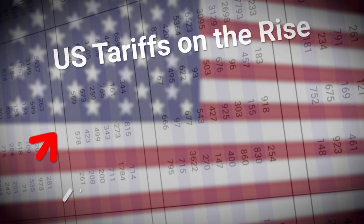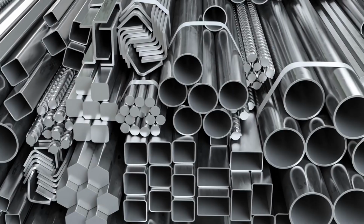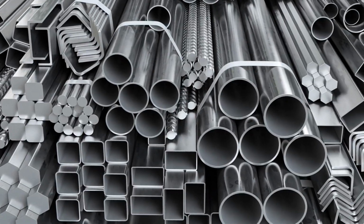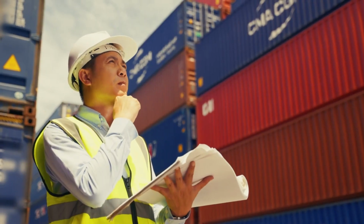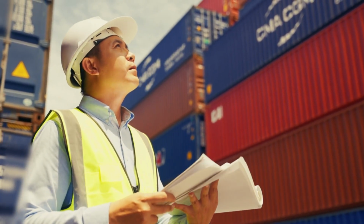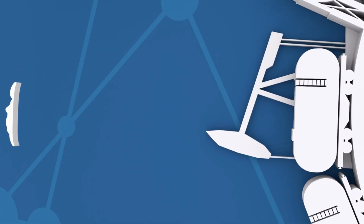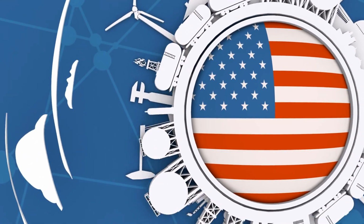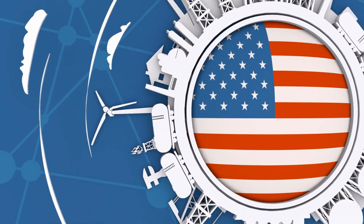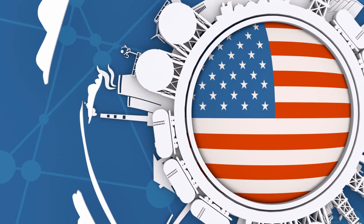The challenge with Section 232 tariffs. The Section 232 tariffs on steel and aluminum just became even more complicated and confusing. Importers and customs brokers are scrambling to comply with the newly enforced tariffs on derivative products, but there's no clear roadmap on how to do it correctly. The U.S. Customs and Border Protection, CBP, is aware of the confusion and is working on guidance. But for now, businesses are left navigating uncertainty on their own.